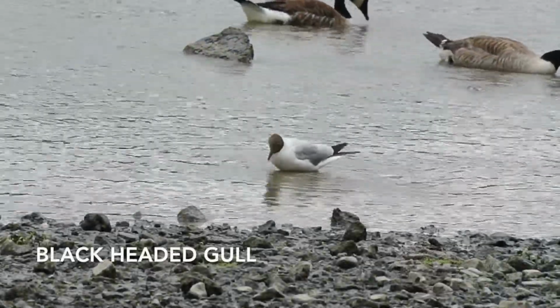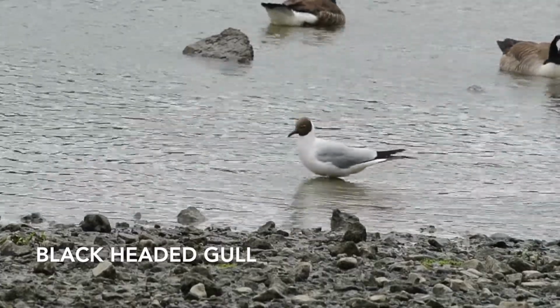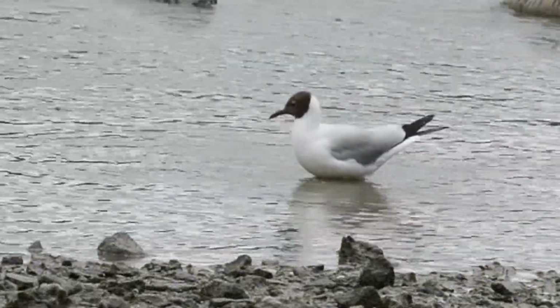The gulls were foraging for food by stamping their feet. I think as they're shuffling or stamping about, it's throwing up small prey like worms or fleas to eat.